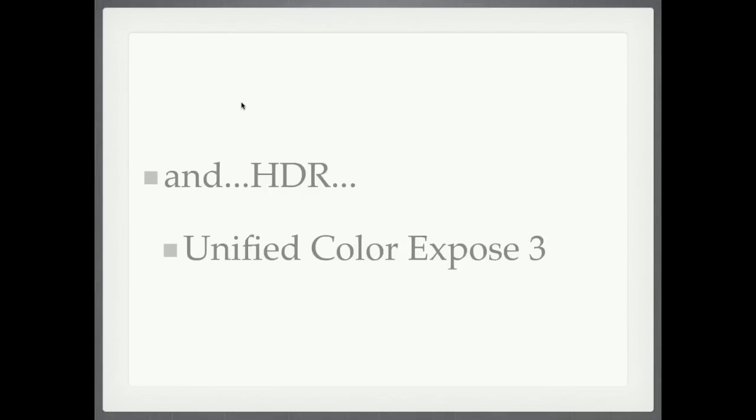Of course, as John mentioned, I'm a huge fan of Unified Color's HDR Expose 3. I really do like the way it handles color. Again, I'm not a big fan of the bright garish colors and the real grunge look. I really prefer a much more natural look to my landscapes.